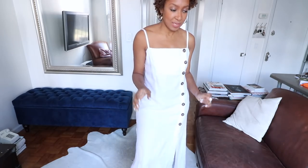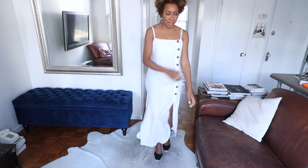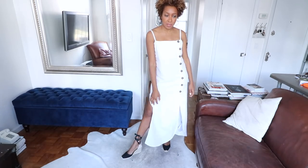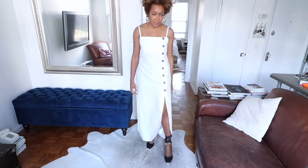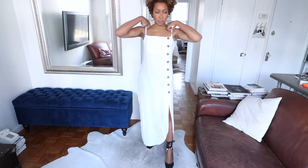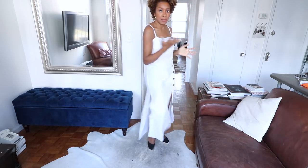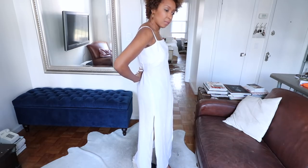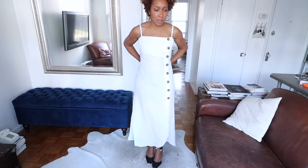All right, so this is the dress. I put on a pair of espadrilles, some castanet espadrilles, two slits, one on both sides, as you can see here. And yeah, it's just really, really basic, just a basic dress. And obviously I could cinch it in a little bit more if you want, like that, right?